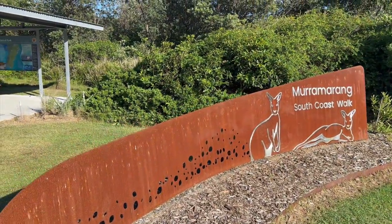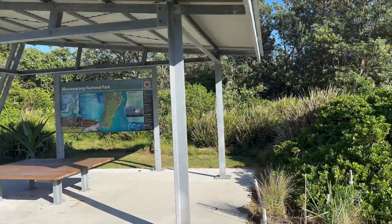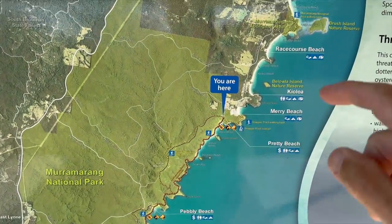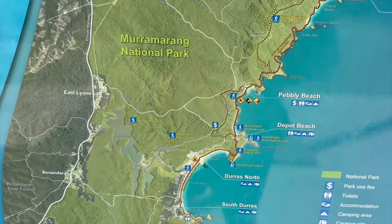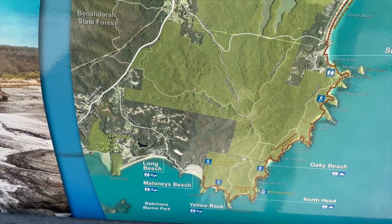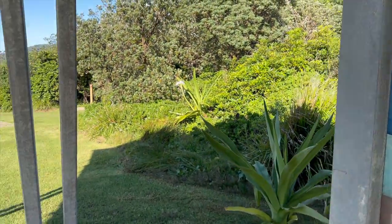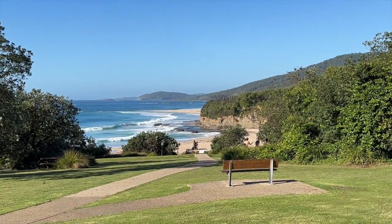So yeah, fairly impressive trailhead. Got an information board over here. It's not far. So obviously this is me. And that is where I'm going. And that's what I'm looking at. Decent swell.